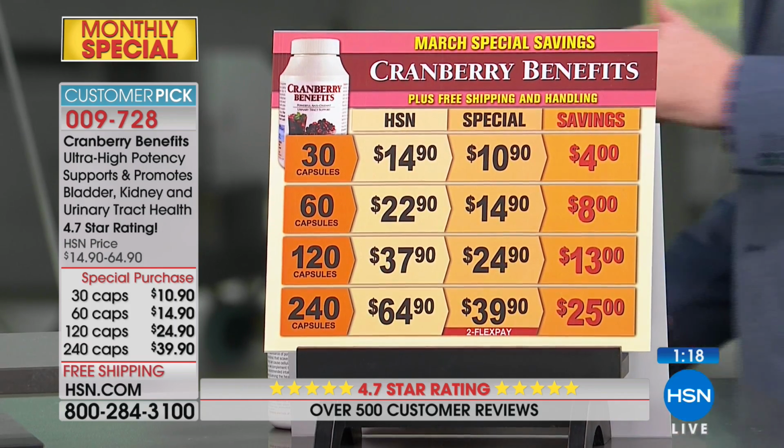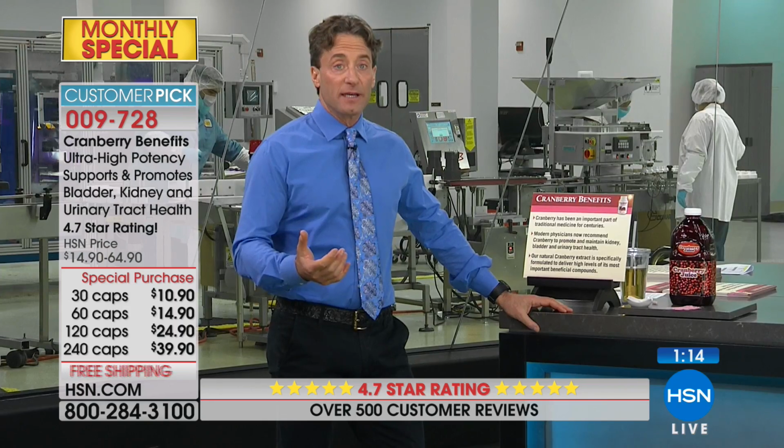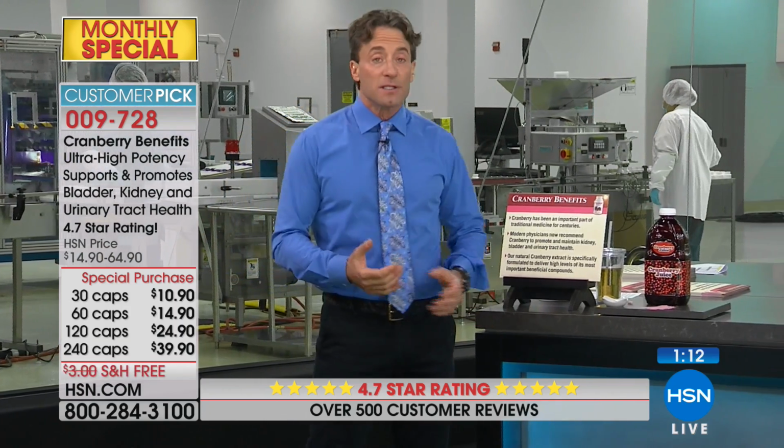So to think, and this is a product that on a general level, I just take 1 capsule daily. Muriel does the exact same thing. Some people, depending on what their doctor might recommend, might take more than 1, but it's a product that on a daily basis, 1 or 2 capsules daily. And when you look at the pricing, it's a little bit more than a dime a capsule today. So it's an incredibly affordable product, and I encourage you to read the reviews.